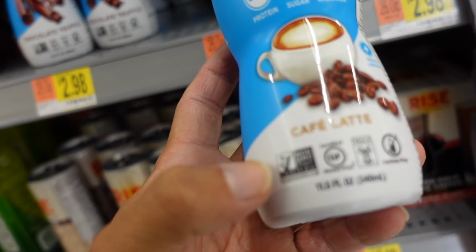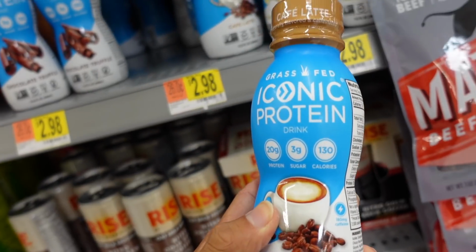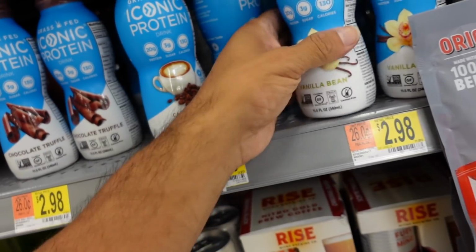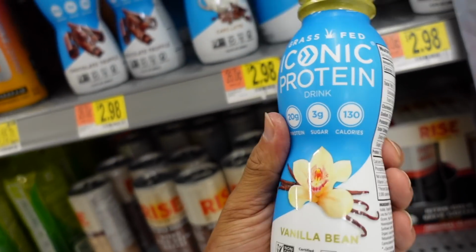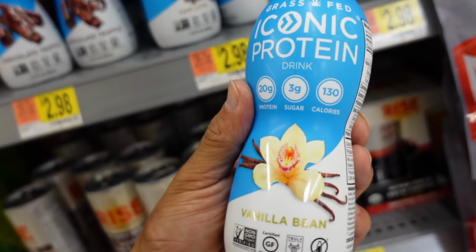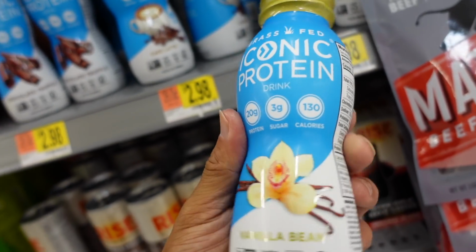Again, it's got that verified good ingredients. Haven't tried it yet, so if you guys know if this is good or not, let me know. I would probably most likely go with the vanilla bean, but this is actually a really good choice if you're at Walmart and you want like a good protein coffee drink. This is really not bad.